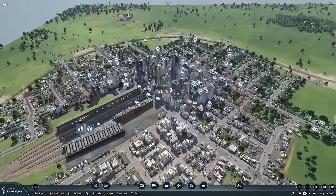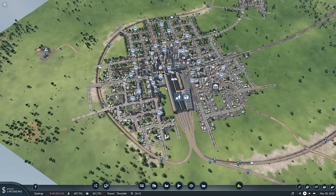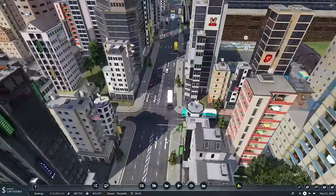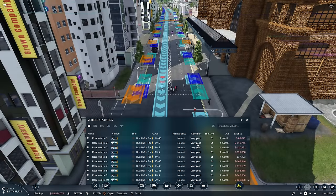Let's go around a couple of our other, what have we got? You see, that's always going to be busy outside the railway station. It's actually looking pretty good, isn't it, here? And what are they? They're MMCs. Tell you what, let's go to our vehicles.